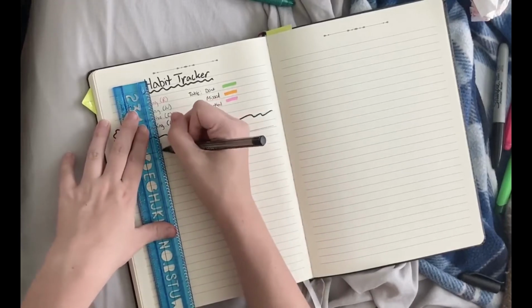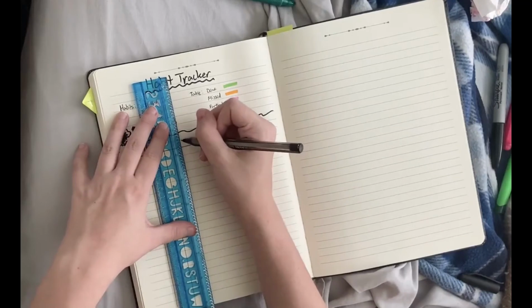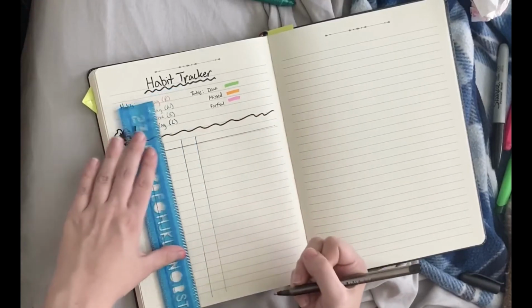It's not the best, like most straightest, most organized lines. I didn't really measure, I just kind of did what my heart desired, but it works for me and that's all I can ask for.